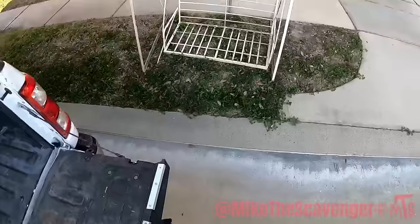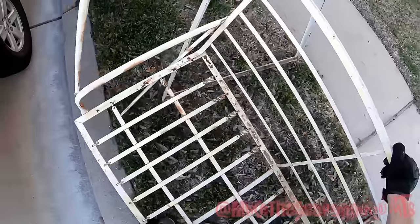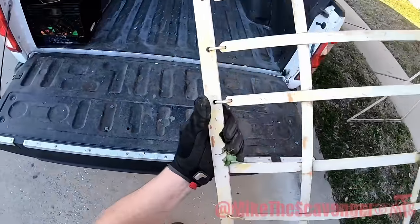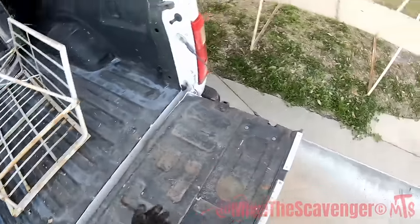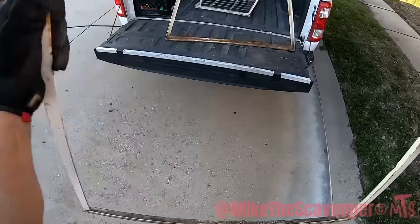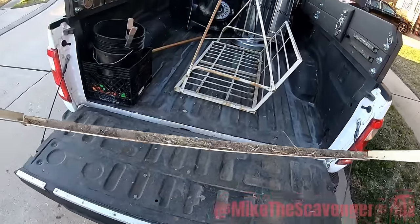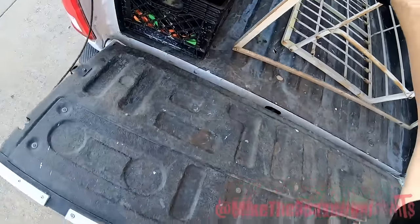All right. Looky here, y'all got us a little patio swing for the back porch. Just need some cushions, is all. Maybe a little primer and some WD-40. Ain't no thing, chicken wing.